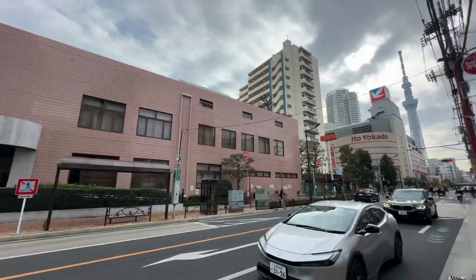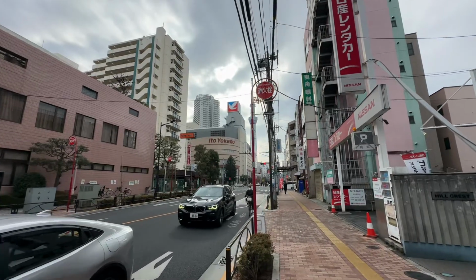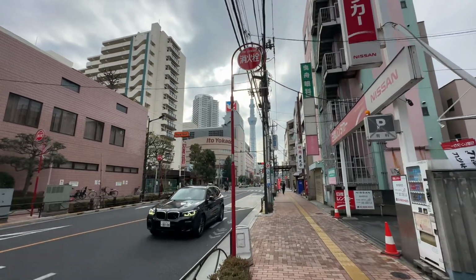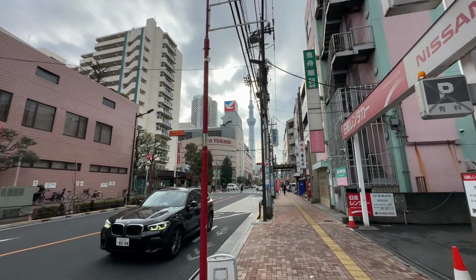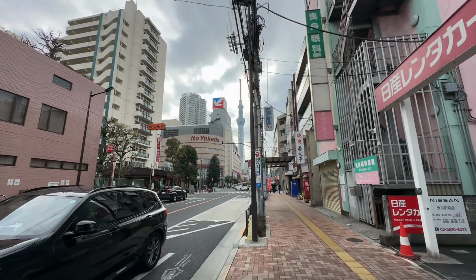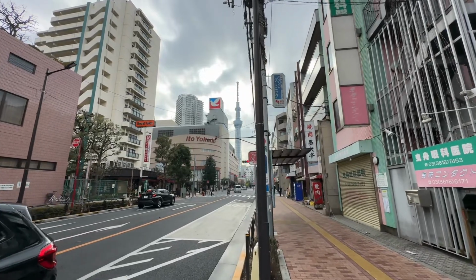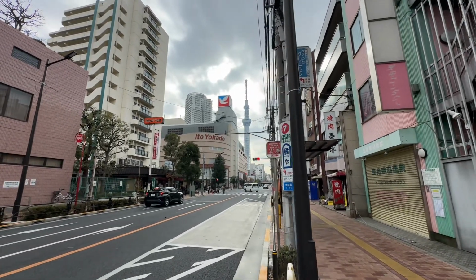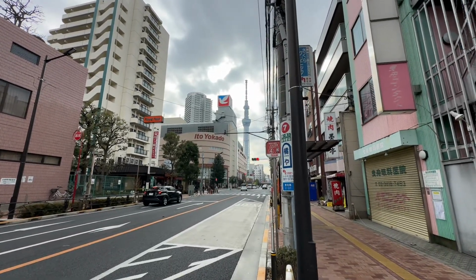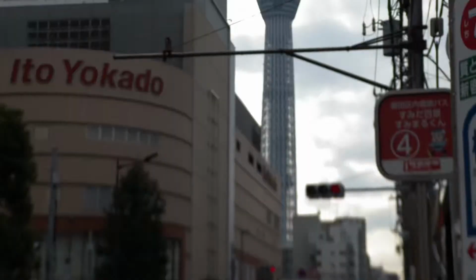Hey everybody, welcome to Tokyo. You see that right there? That's the Tokyo Skytree, and this is Hikifune, a suburb of, I guess this is Sumida Ward, one of the 23 wards of Tokyo. It's basically like the suburbs of Tokyo. It really does feel like that in the shadow of that amazing tower, the Tokyo Skytree. It looks really cool with the city around it. We're not that far away, of course, you can tell.